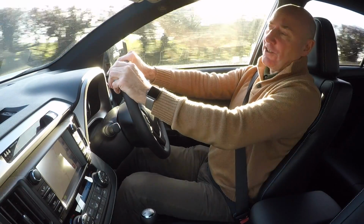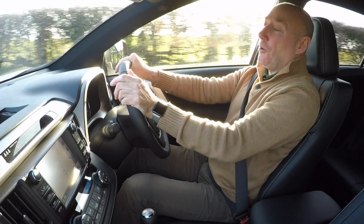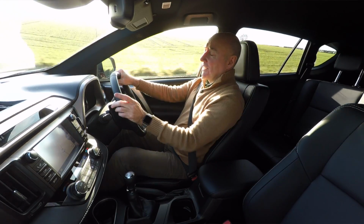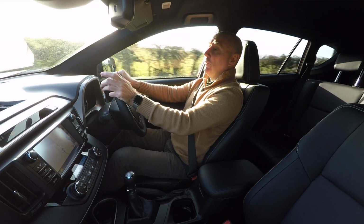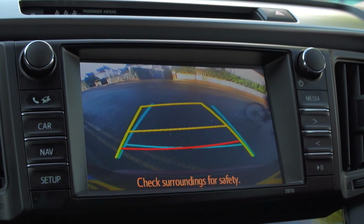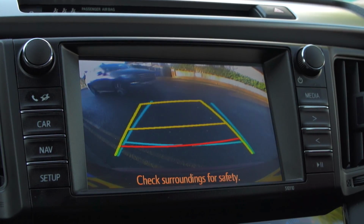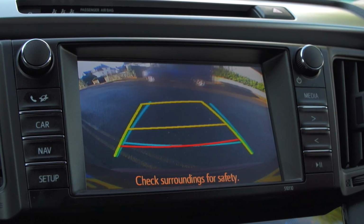The sat-nav system is somewhat disappointing. I find that the instructions are too little and, more importantly, too late. However, on the plus side, it does include real-time traffic information updates via your phone's data plan. Toyota have recognised how useful a rear view camera is and included it right across the range of the RAV4. Personally, I wouldn't buy a car without a rear view camera these days, they're so useful.